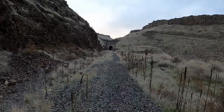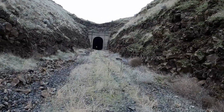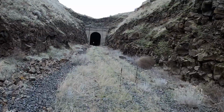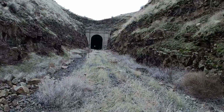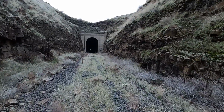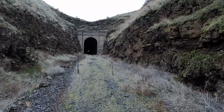Okay, we'll get up here and take a closer look at this tunnel, and we will go through it. This time I brought a flashlight. It's a very bright flashlight. Hopefully we can see the inside of the tunnel. Maybe do a little exploring.